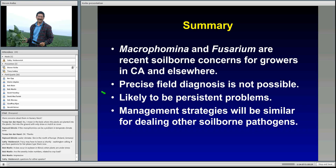And really, there's nothing new in terms of the strategies. It'll be similar to what we do for other soil-borne problems, and I went through that with you. That's basically nothing new there, but something that will have to be applied now to new issues, at least for strawberry.